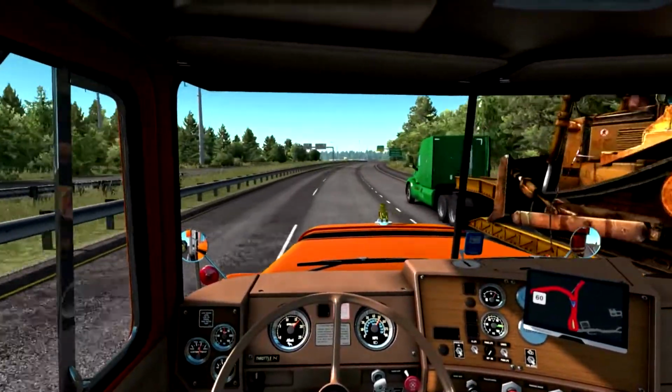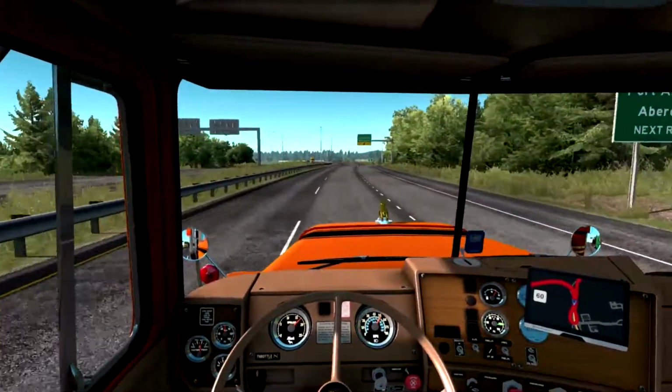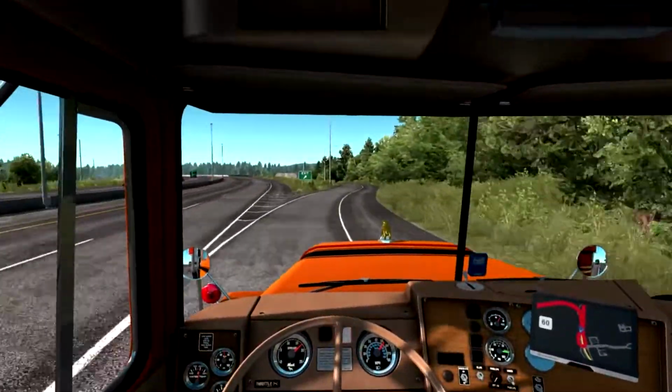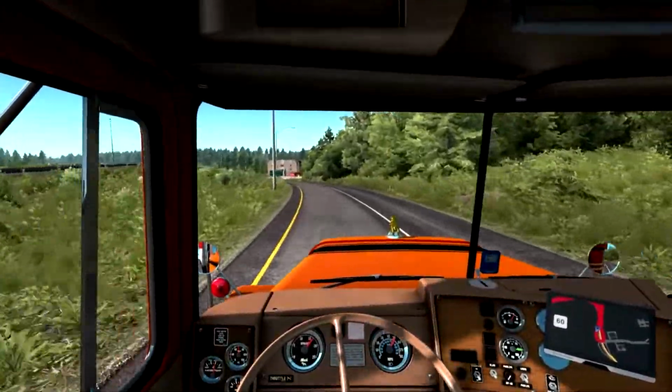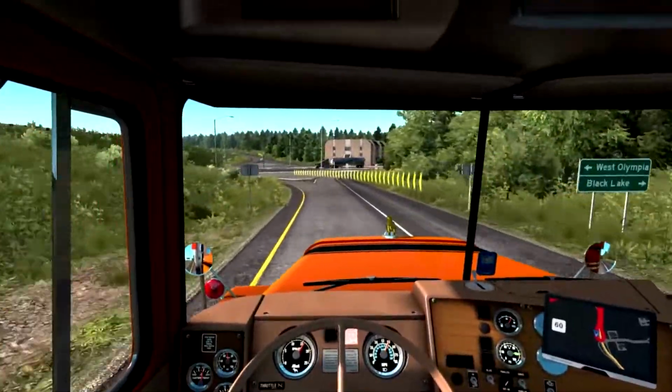Please don't get over. Oh shit, I need to get over. I gotta put my foot down. I'm signaling. It's gonna let me over. I gotta get over last minute. That's very non-trucker like of me. I'm sorry. It's very asshole Californian of me to drive like that.